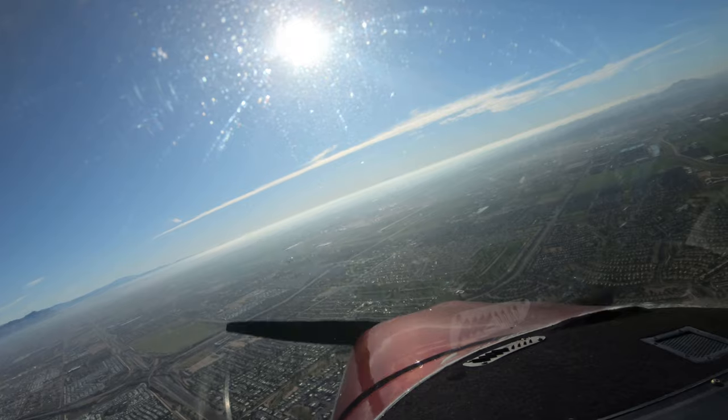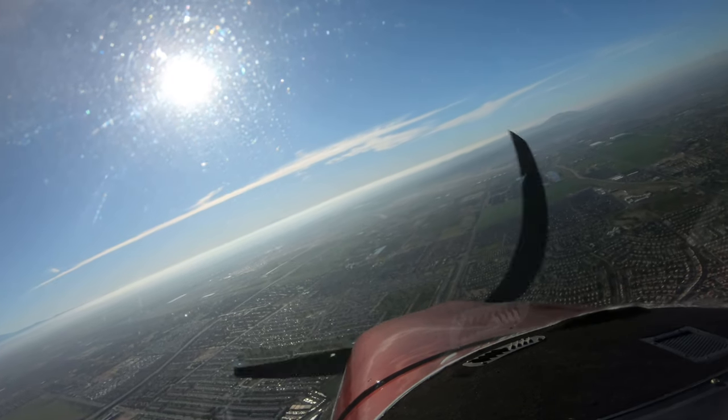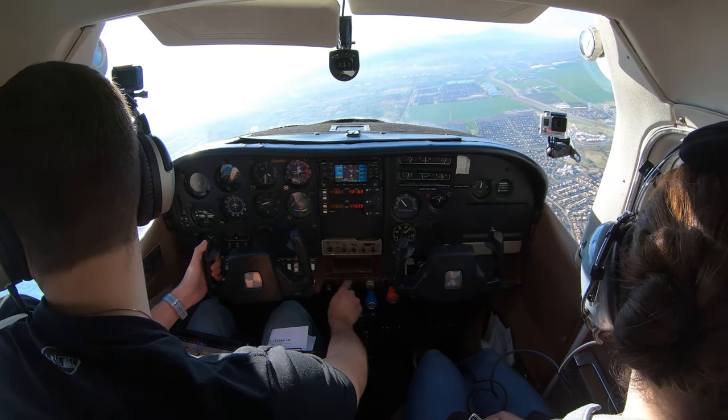Alrighty, so now we're going to fly over Mesa Gateway, which you can actually fly into Phoenix in this airport with Allegiant. I think it's the cheap airline. And it's got an ILS here and an LP approach, which not too many airports have.